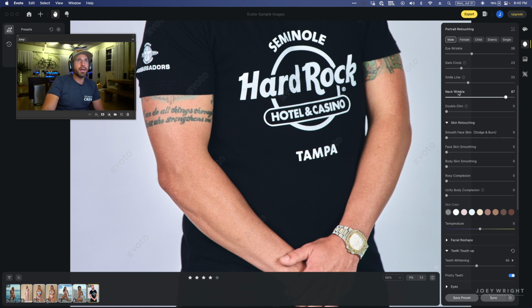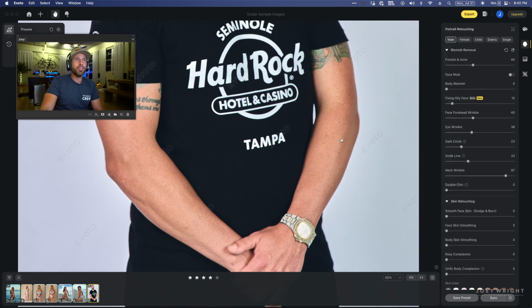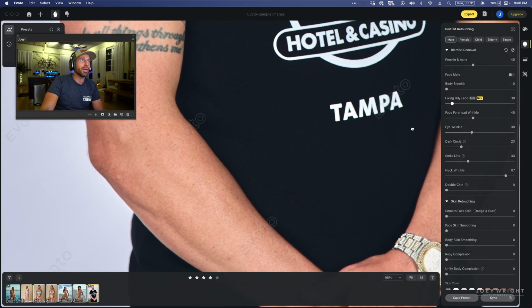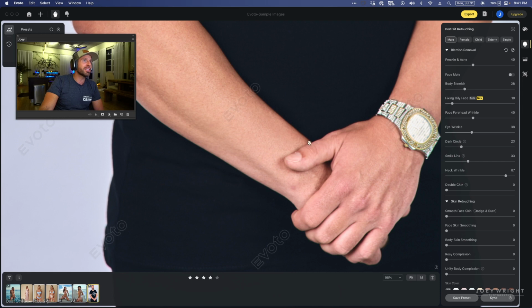Okay, where is it? Body blemish. So watch this arm on the right. I'm gonna crank this up. It does a pretty good job of, again, not wiping out and softening the entire arm when you go into the body blemish. Let's see if it gets rid of the things that I had pointed out before. Yep, it's attacking it.